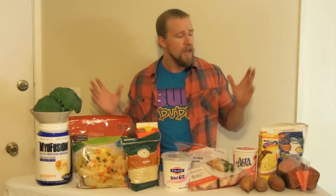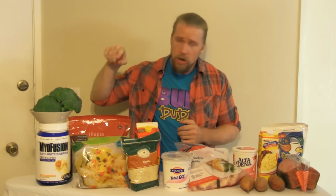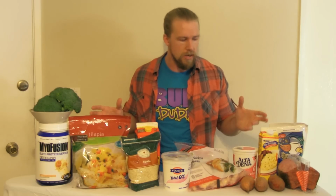Now, a lot of this food is very simple and very accessible, and that's the way we like it. It's also cheap, which is great. So if you're on a budget and you want to eat healthy, you can't do much better with what we have here. Like I said before, we got the protein, but that usually lasts a little bit more than a week. So realistically, what we're looking about here is around $60.